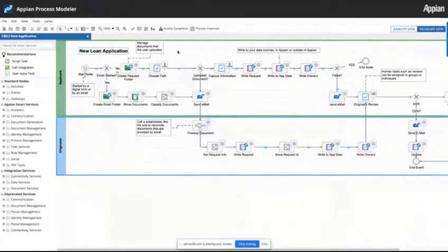So this is where I say, all right, I can either start it from a digital form or with an email, and I can choose how it does that, and I can configure it to do so. And we can have automated tasks like creating folders to manage those documents, but also tasks that are done by people that they then need to fill in a form for. So for the choose path, that's where we're choosing, are we going to go through that wizard where we're capturing all the information, or are they just going to upload that PDF document perhaps?